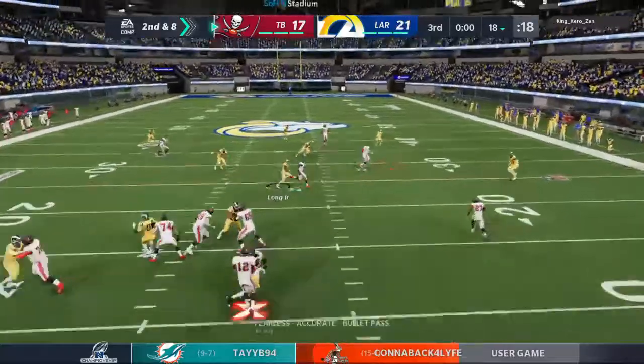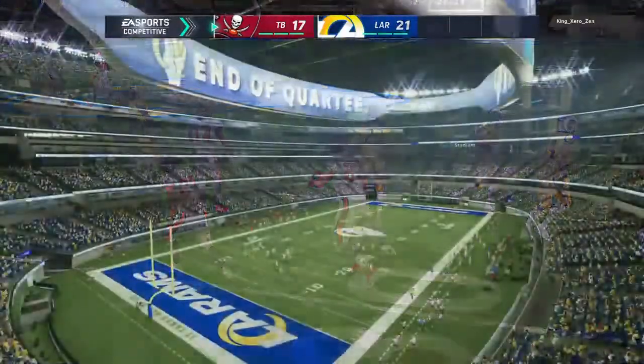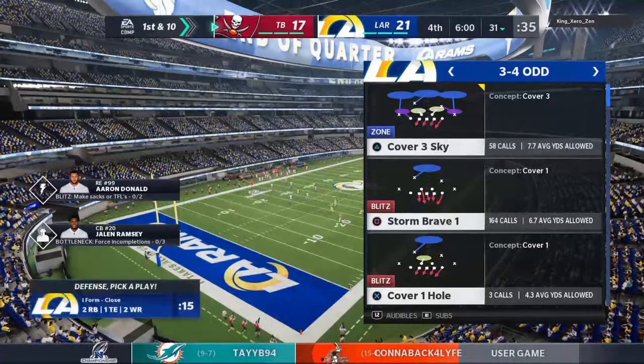Throwing on 2nd and 8. Brady. And a first hookup with his all-pro tight end, Rob Gronkowski. 1 quarter remains until the NFC crowns its champion. We'll return with more after this.